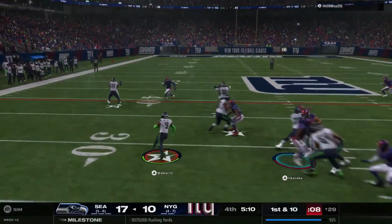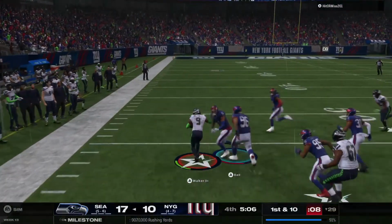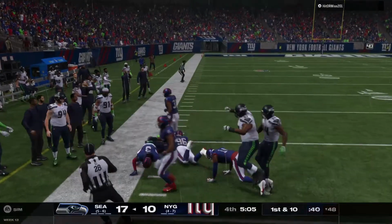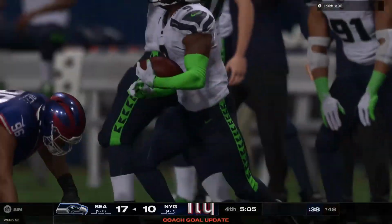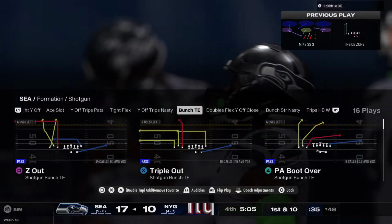Up the middle, here's Walker. Oh, fighting off the defender. Oh, Walker showing the power. And he'll be out of bounds, but able to get it up past the 45. That's good for 19 and a first down.